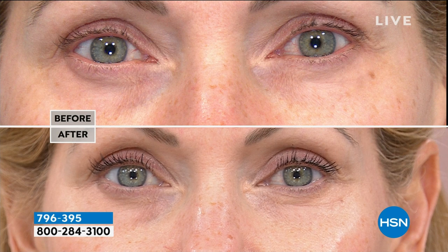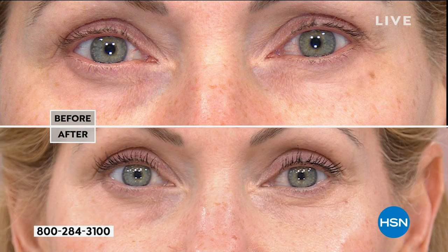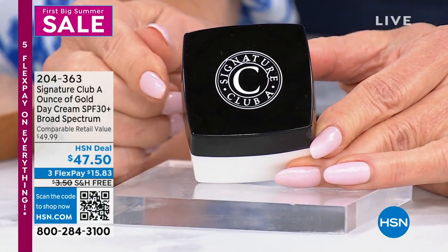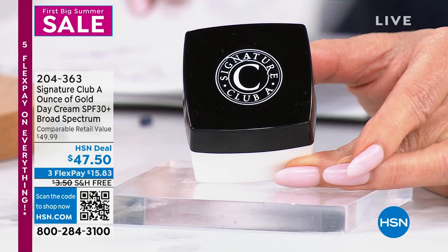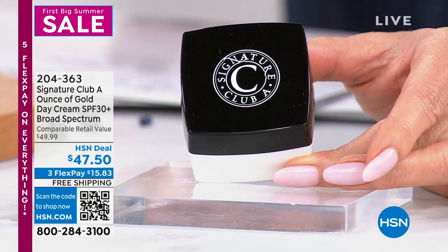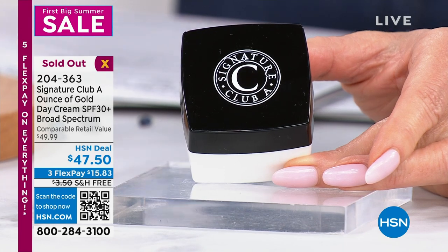All right. This is the biggest show. This is like the drum roll moment. Our number one skincare is vitamin C. I want to share with everyone, this is the full size of the vitamin C day cream with your SPF 30. It's $47.50. Now, that's the normal size, which I believe is a little over an ounce, but it's sold out. It's an ounce, because it's the ounce of gold.